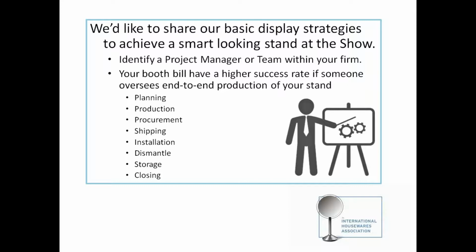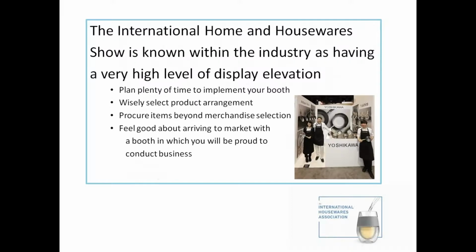Your booth will have a higher success rate if someone oversees end-to-end production of your stand, not just, hopefully, sending it to the show and making it happen. That person's going to oversee planning, production, procurement, shipping, installation, dismantle, storage, and closing. I know that's kind of a mouthful, but let's take it little by little.